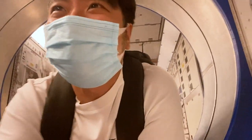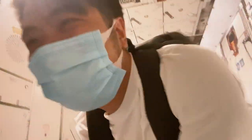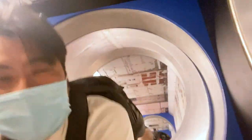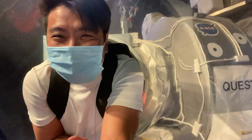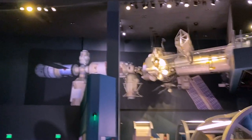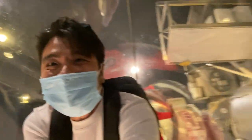So here I am crawling into the space shuttle Atlantis. So cool. A little bit of exercise. Woo, here we go. Well, there's still gravity, so it's not like it's a piece of cake or something. Here I go. Literally crawling through this tunnel, which is absolutely transparent, and I'm like three stories high. Oh, look at that. I'm in space. Look at that. I'm in space. I made it.